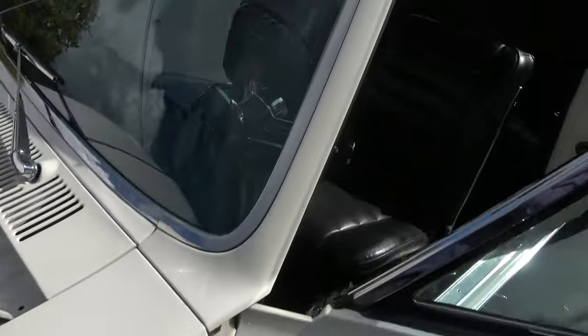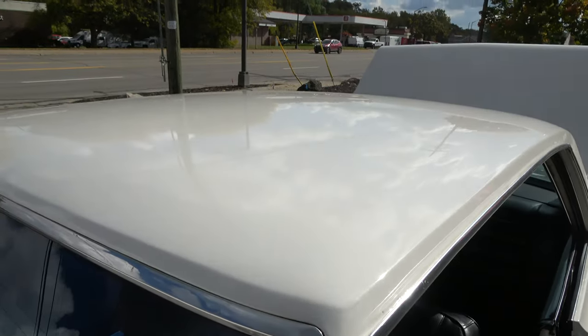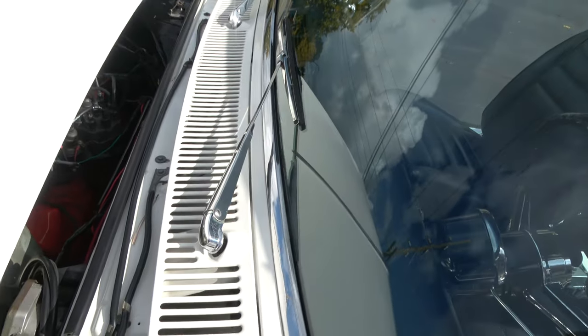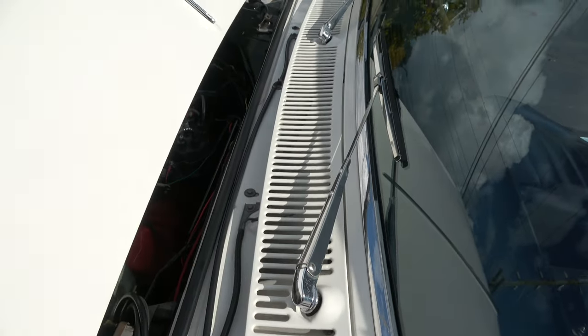And really, I'm telling you, fun car to drive. Shifts out great, nice and tight. Sorry, I got a little leaf in there. Awesome car. Real Super Sport.